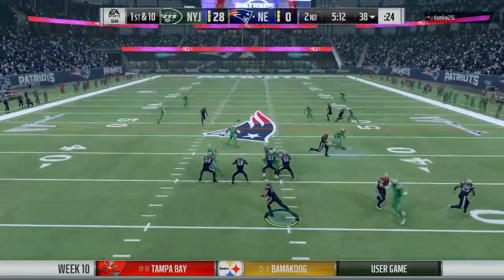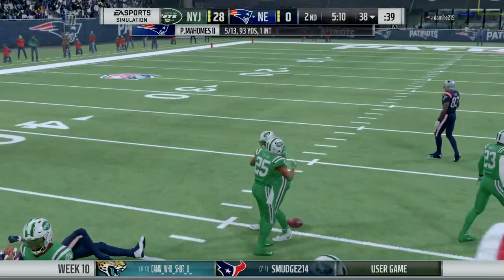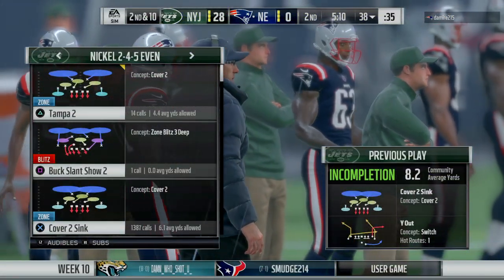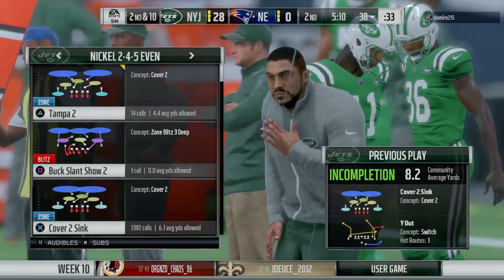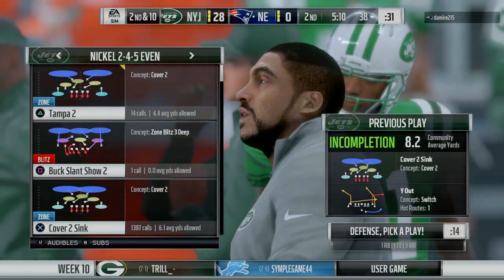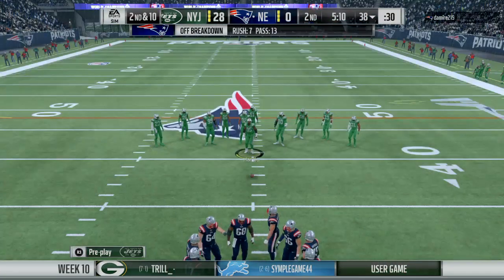On 1st and 10, here's Mahomes. He couldn't quite hold it. Got hit. Ball pops out. Incomplete. Some of the fans here don't seem too happy about what we've seen in this first half. No, not at all, and I understand why. They've looked lethargic, out of sync, and it shows on the scoreboard.